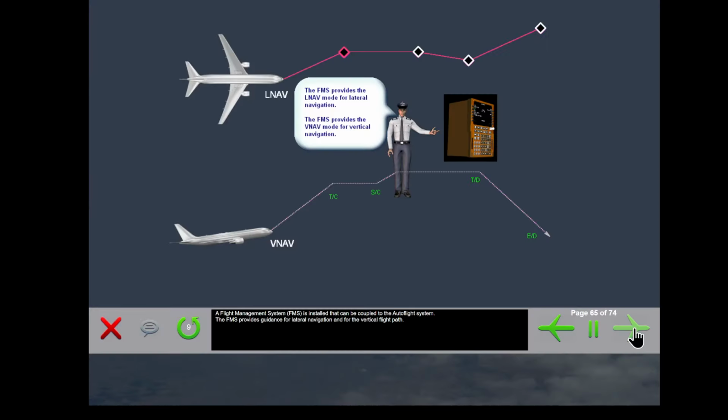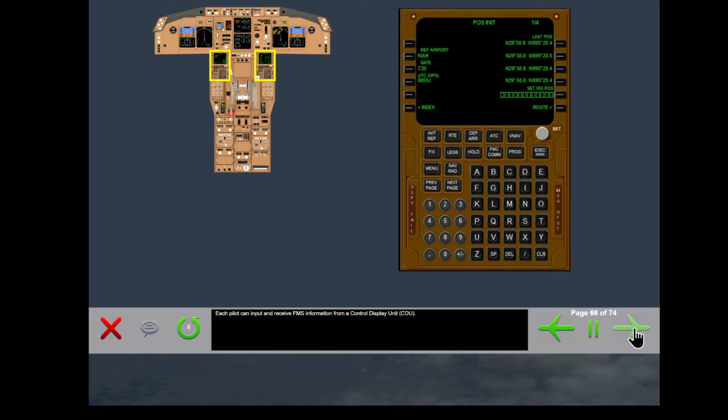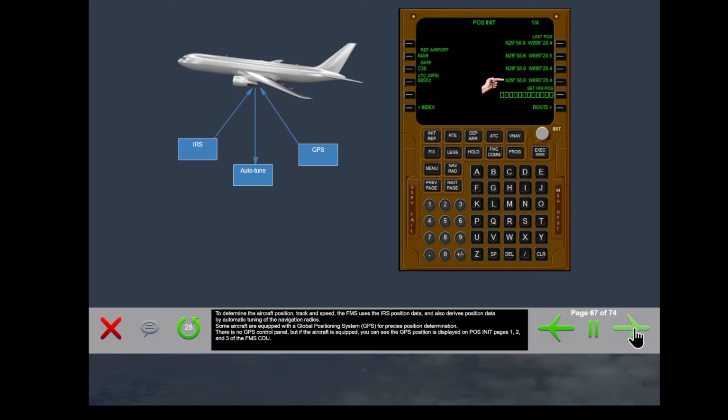A Flight Management System, or FMS, is installed that can be coupled to the autoflight system. The FMS provides guidance for lateral navigation and for vertical flight path. Each pilot can input and receive FMS information from a control display unit or CDU. To determine the aircraft position, track, and speed, the FMS uses the IRS position data and also derives position data by automatic tuning of the navigation radios.